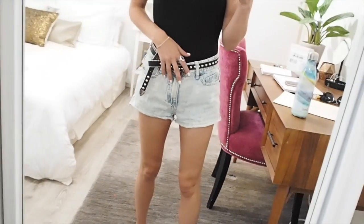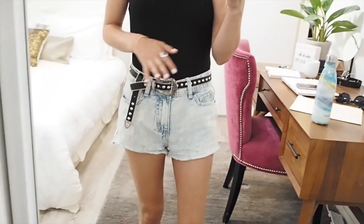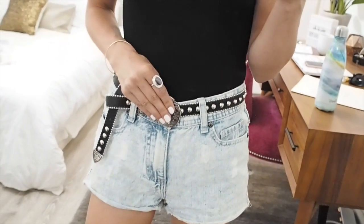But anyway, they're from New Look. They're really old. I'll be sure to try and link something really similar down below. Then I got this belt on. This is from Toby.com. I'm really into this Western belt. I've been wearing it a lot. You've probably seen this on my Instagram a bunch. Jewelry, I'm wearing exactly the same as yesterday. I just slept in my jewelry and didn't take it off, so same.